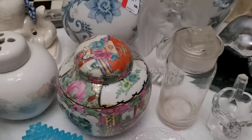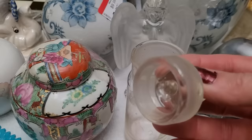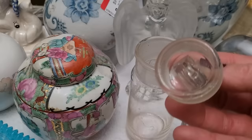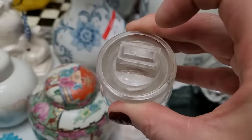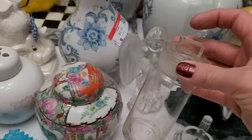I'm really not sure the purpose of this little bottle. It has a hook inside. I don't know if it's used to hang herbs to dry them out, or maybe to flavor oil or vinegar, or maybe it's a specimen jar. I'm really not sure. It is a neat old piece. I paid $1 for it. I expect to get $15 to $20.